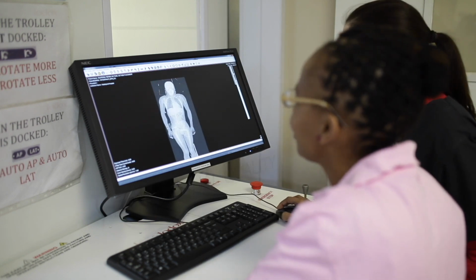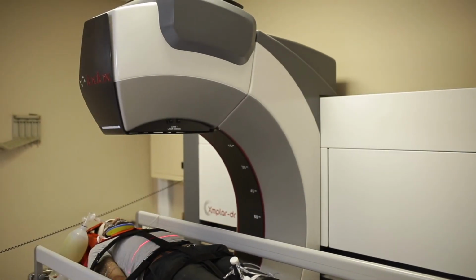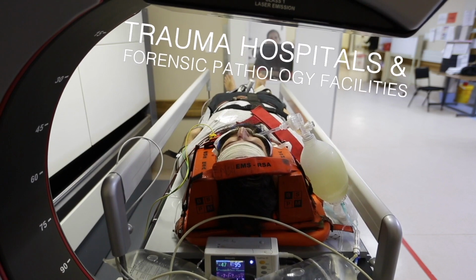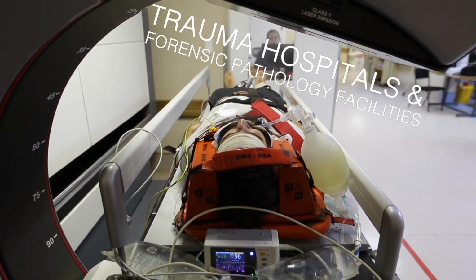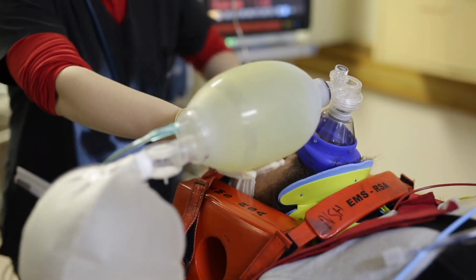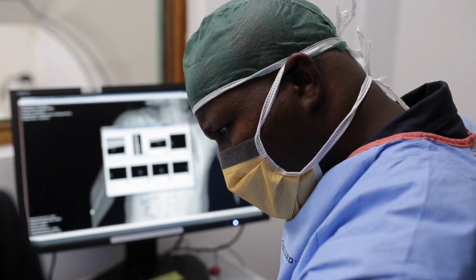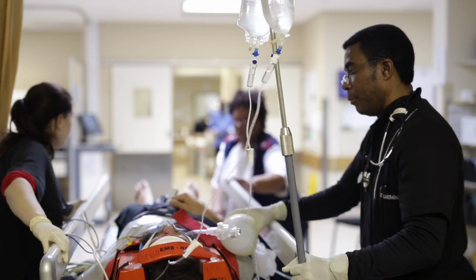As a result of its unique set of characteristics, the Lodox solution is incredibly well suited for operation in trauma hospitals and forensic pathology facilities. Fast, accurate information saves lives in trauma. It can show injuries throughout the body, providing a complete medical picture of a patient's medical state that will guide diagnosis, whilst providing space for resuscitation at all times, and providing immediate insight into what further imaging and treatment may be necessary.